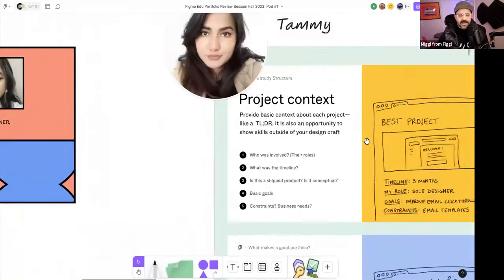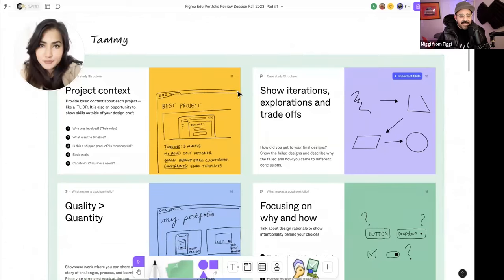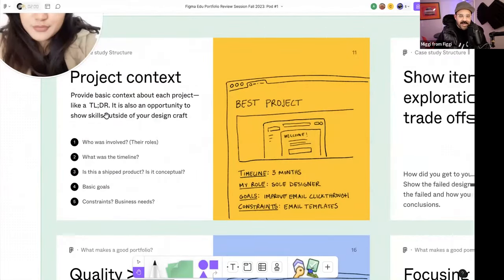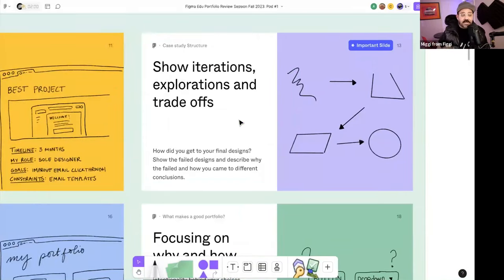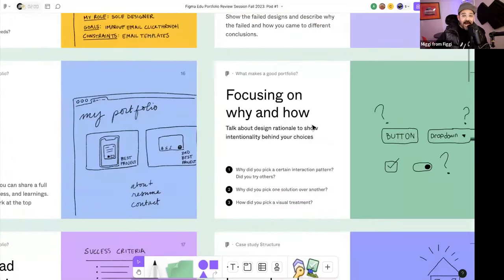All right. So before we get started, I do want to provide a little bit more context. Yesterday, we had the amazing Tammy, a fellow Figmate, a product designer here at Figma, talk a little bit about some important aspects of building a portfolio. So here, when I look at Tammy's slides, these are some of the main points: providing project context, letting folks know all of the ins and outs of who was working on this project, what their timeline was like, right? We emphasized the importance of showing iterations or trade-offs, showing how a design evolved and the intentionality behind it. We've also talked about the importance of quality over quantity, focusing on the why and the how when you are building out a piece of work.